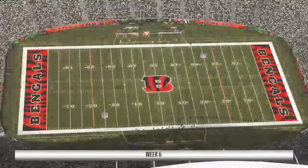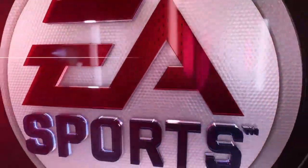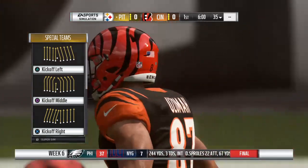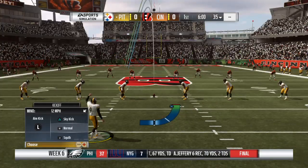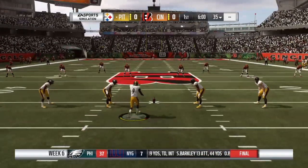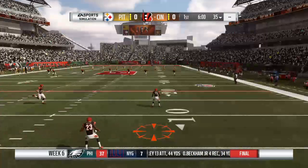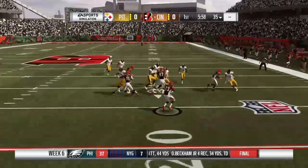You're tuned in to Madden 19 on EA Sports, and there you get a look at Paul Brown Stadium on the banks of the Ohio River in Cincinnati. Today, we've got a Week 6 matchup for you here between the Pittsburgh Steelers and the Cincinnati Bengals. This one taken from the 7.